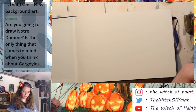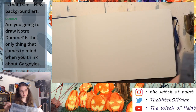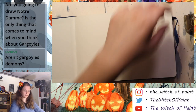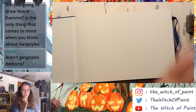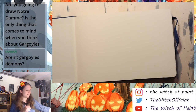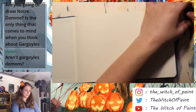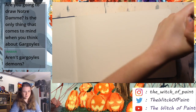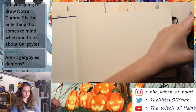Gold doesn't want to really clean up, but I've got a nice glittery towel now. Aren't gargoyles demons? No, they're statues and, you know, you've got them on churches and stuff so that they keep away the demons. It's a bit weird and seems kind of counterproductive to put a demon outside of your church to ward off demons, but who knows? I found some really cute ones for you. I'll show you in a bit. There we go.